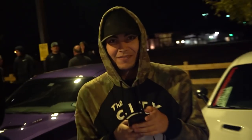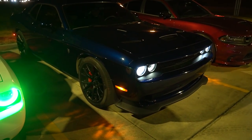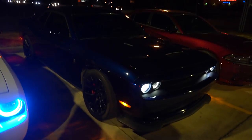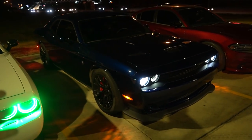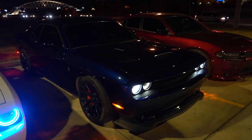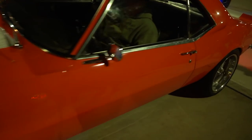Hey, Big B, I need some Mopar knowledge here. Is this called Jazz Blue? Jazz Blue, right? Yes. Yes, this color is sick on the Hellcat. I really like that. Should I get a Hellcat instead of a Z06? Not out of the question here, folks. Holy moly. Listen to that chop.